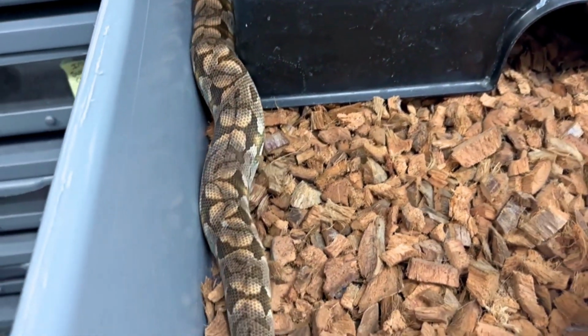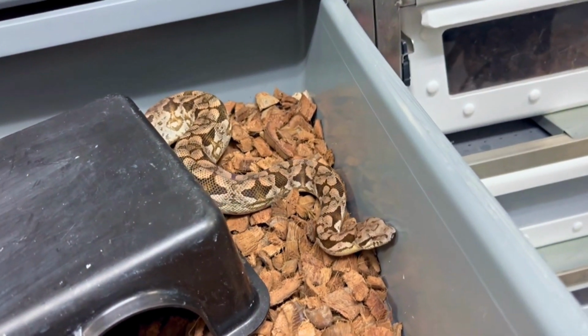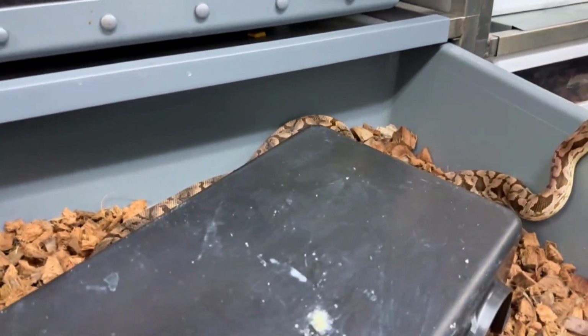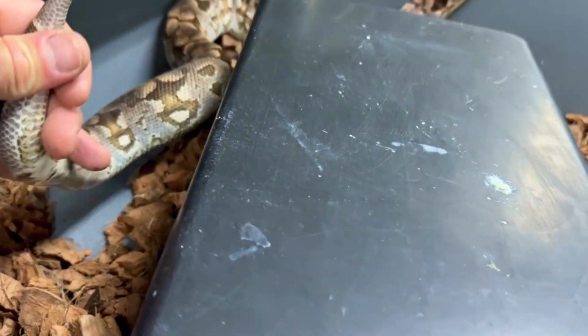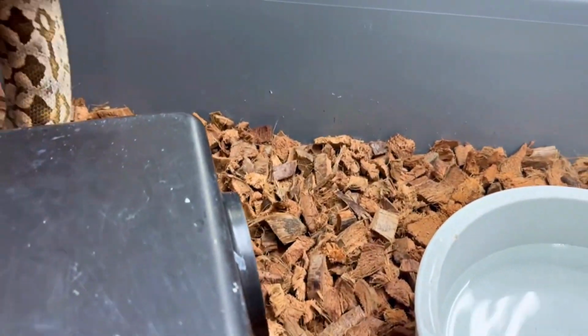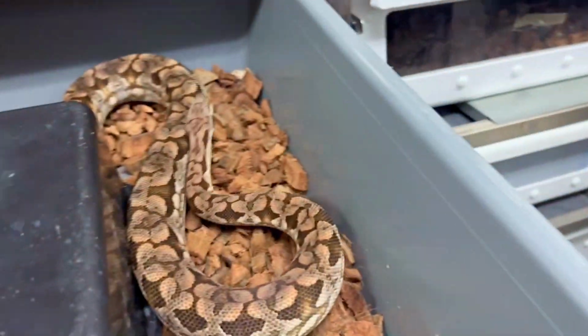I guess I can sex him. Let me try. That's definitely the male. Just sexed him. Once again, you can sex them like you sex any boa. You just rub your hand along the ventral part of the tail there, and you can feel the two bumps, and it's a male. So we'll put him back in here and let him settle in. And now we're gonna grab our female.